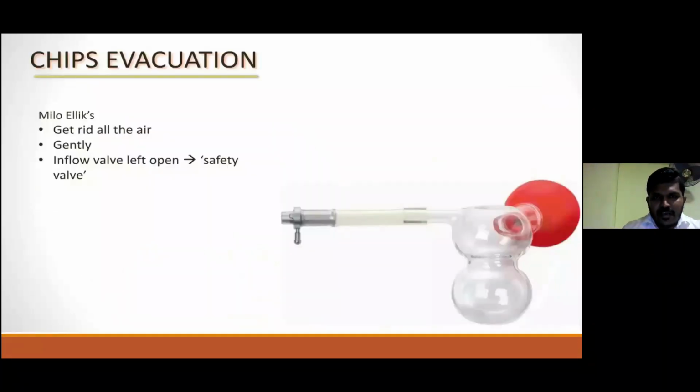And at the end, we have to evacuate the chips. Mr. Ellik invented the Ellik evacuator, which we use to evacuate them. If it is not available, we can go for a two-syringe technique.